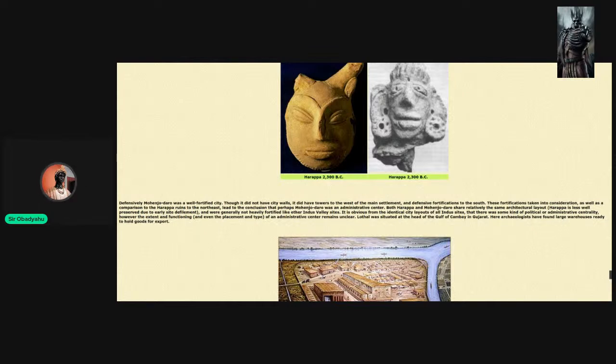Harappa is less well preserved due to early site defilement and was generally not heavily fortified like other Indus Valley sites. It is obvious from the identical city layouts of all Indus sites that there was some kind of political or administrative centrality, however, the extent of its functioning, and even the place and type of administrative center, remains unclear.